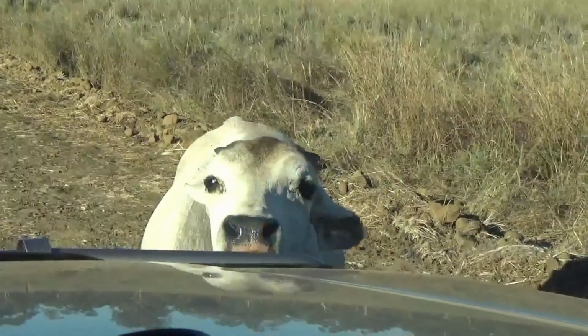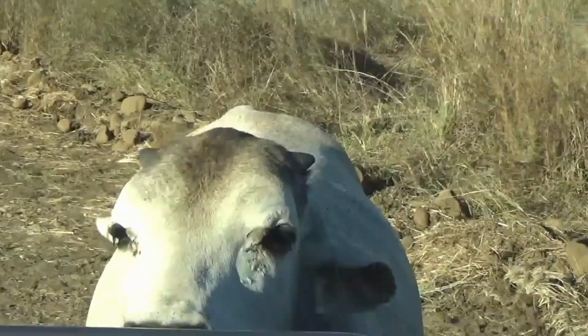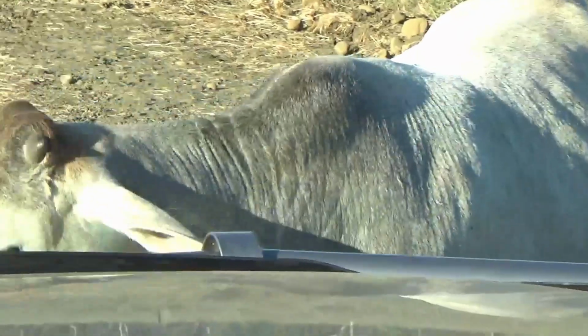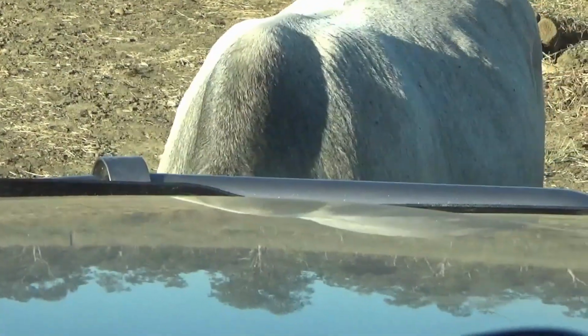Hello, Pinkaboo! He's licking us! In the windows as well. There's a buck! There's a buck!